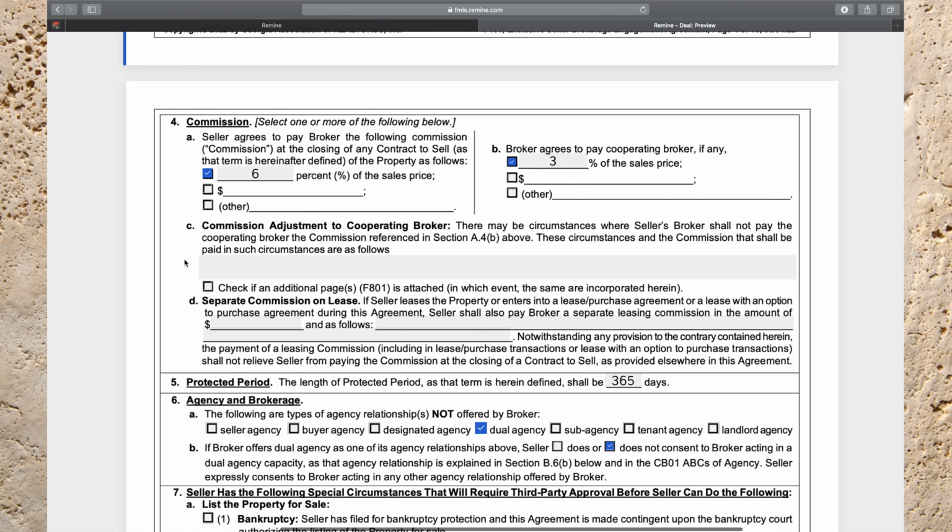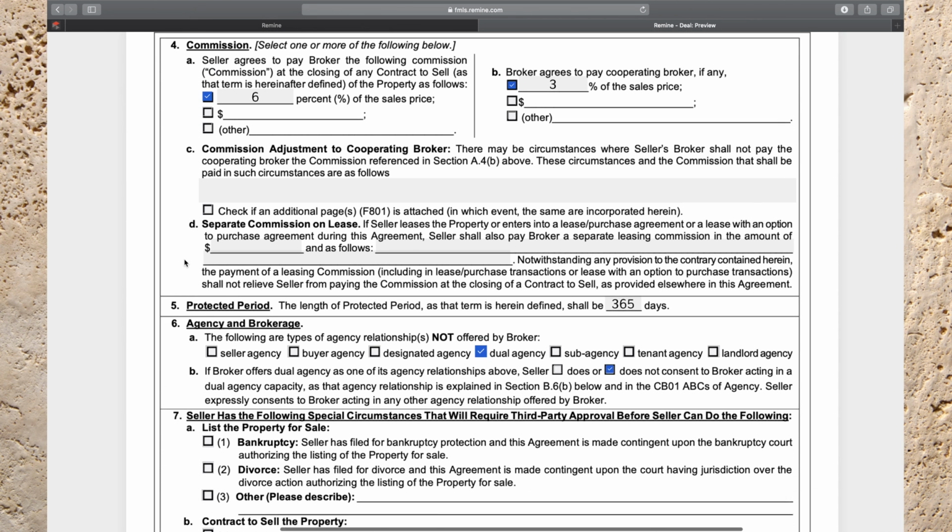When a listing is entered into the MLS, there's a yes or no option for variable rate. Yes would need to be selected, and in private remarks, it would need to be disclosed what the circumstances are surrounding that variable rate very clearly for other agents.